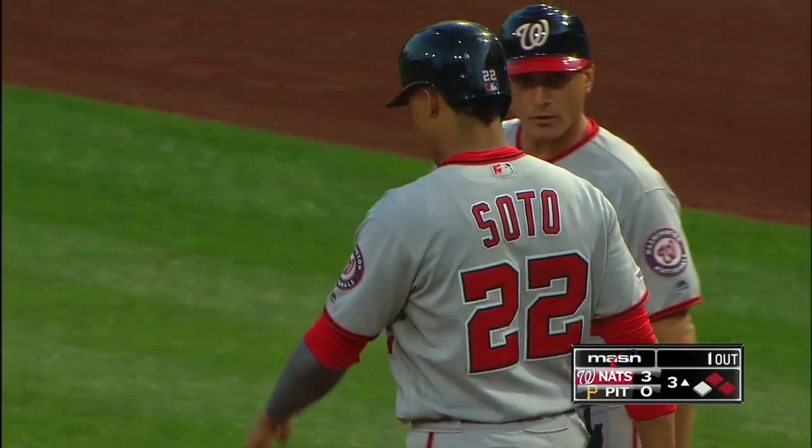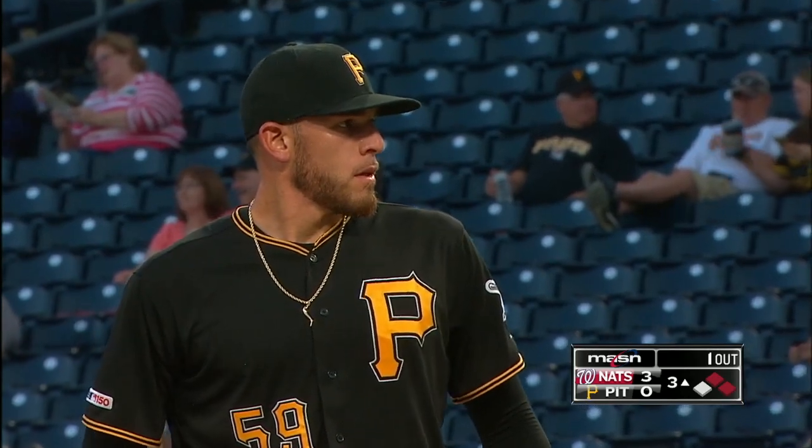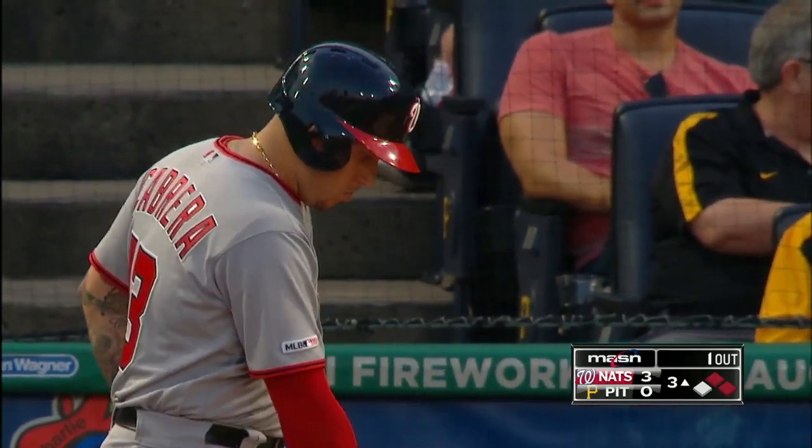Line moving. Do we sit where we're sitting? I think so. Same seats. Everyone's in the same seats in the Nats dugout. We should do it too.